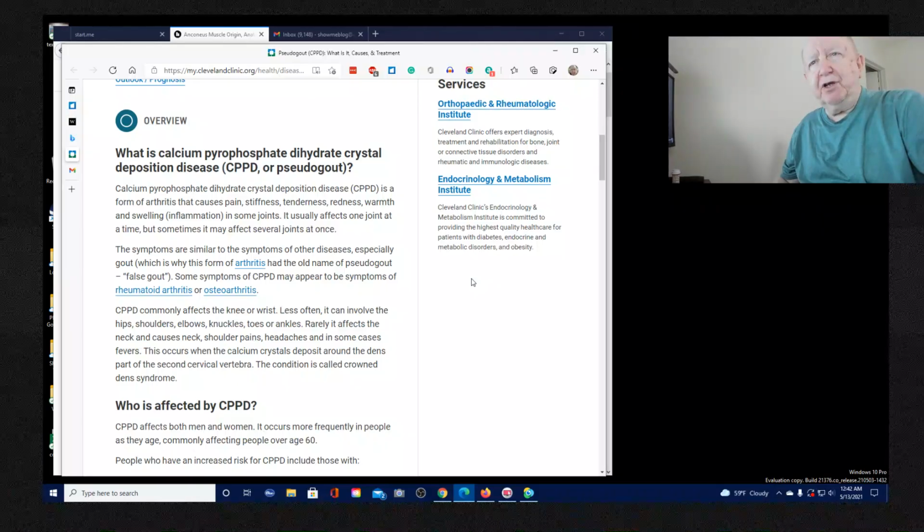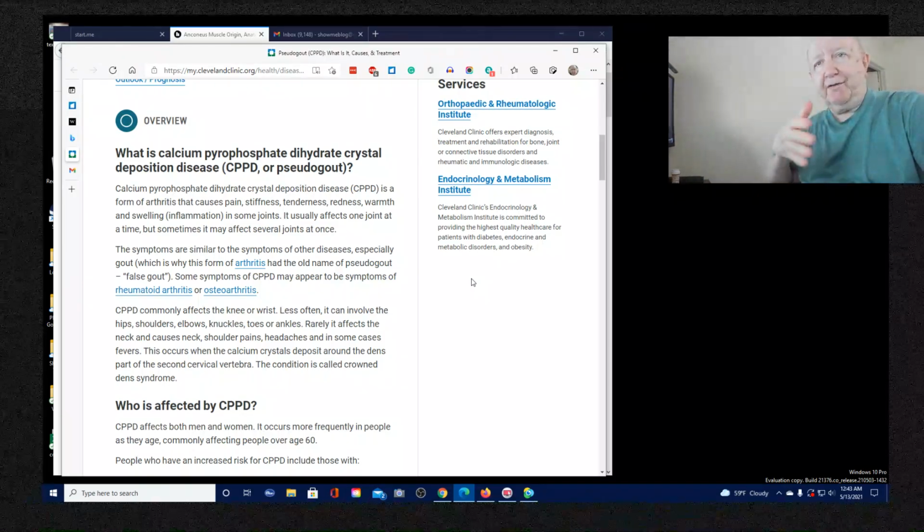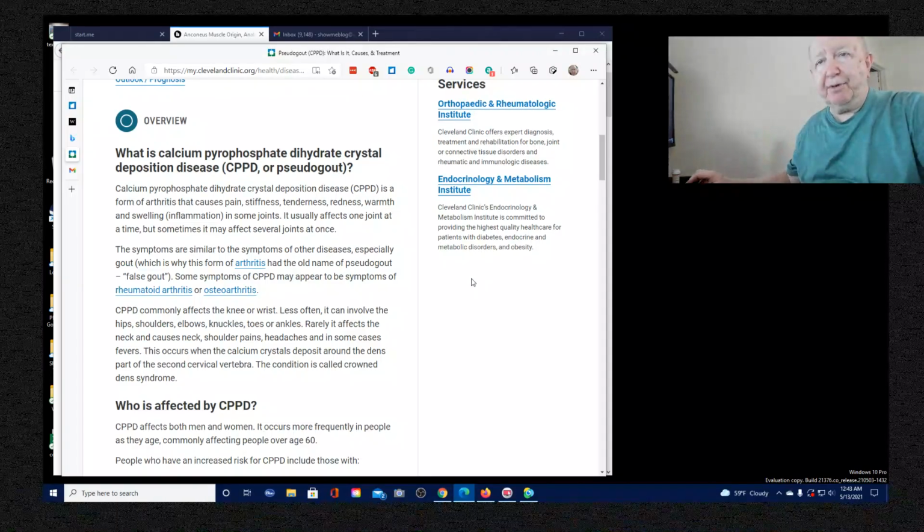CPPD commonly affects the knee or wrist. Less often it can involve the hips, shoulders, elbows, knuckles, toes, or ankles. Rarely it affects the neck and causes neck pain, shoulder pains, headaches, and in some cases fever. This occurs when the calcium crystal deposits around the dens part of the second cervical vertebra. Now that's talking about the neck. I have arthritis in my neck and everything, but I don't think I have what they're talking about right there for that paragraph.